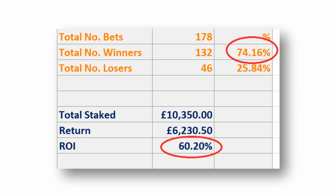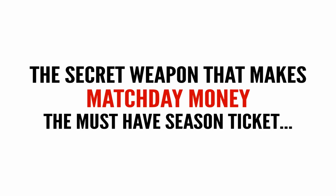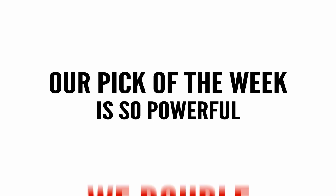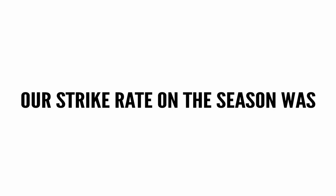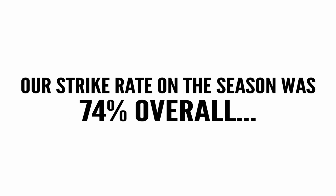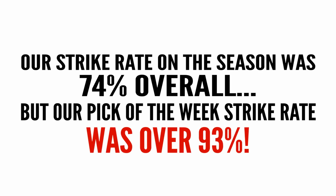However, it's not just a steady win rate and generous average odds of 2.2 that make matchday money the must-have season ticket. The secret weapon that makes matchday money the must-have season ticket is our pick of the week. Our pick of the week is so powerful, we double our usual level stakes. Our strike rate on the season was 74% overall, but our pick of the week strike rate was over 93%.